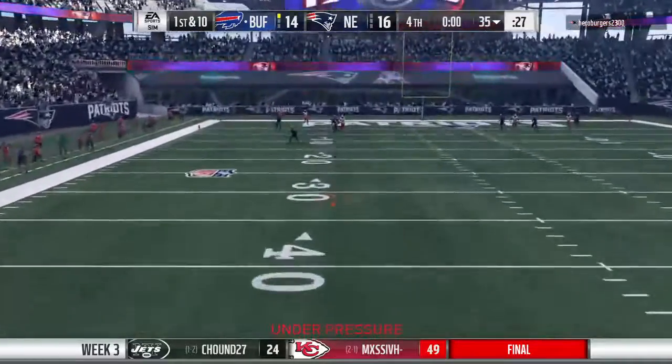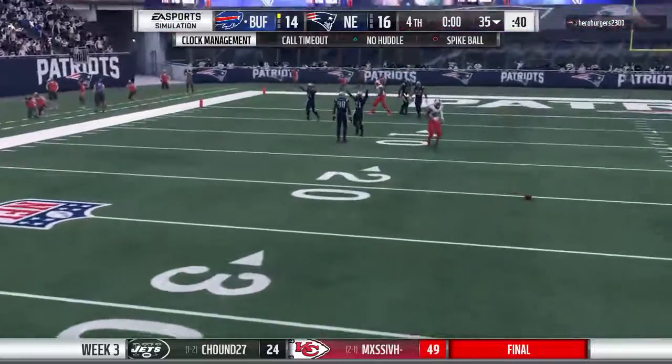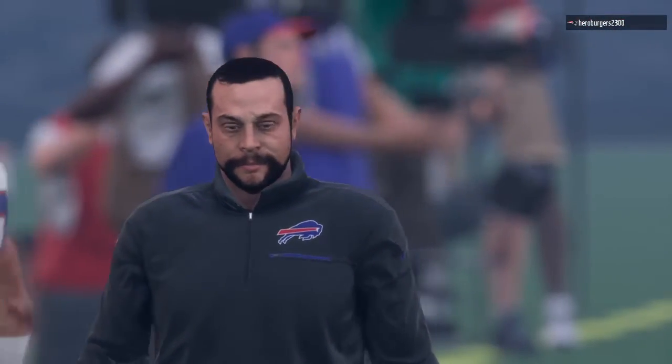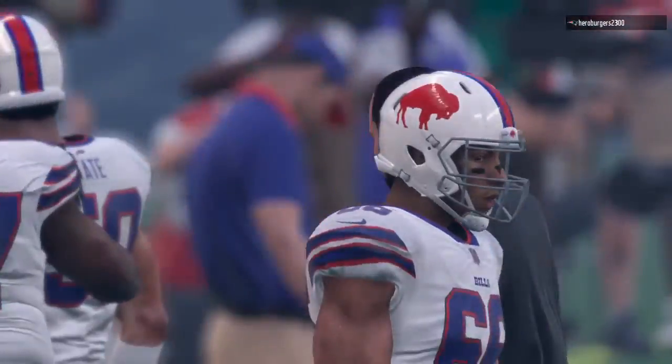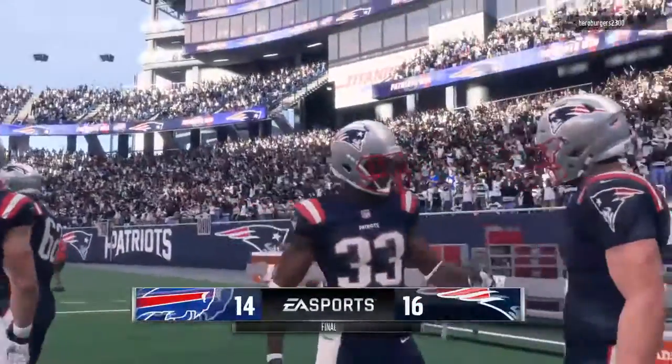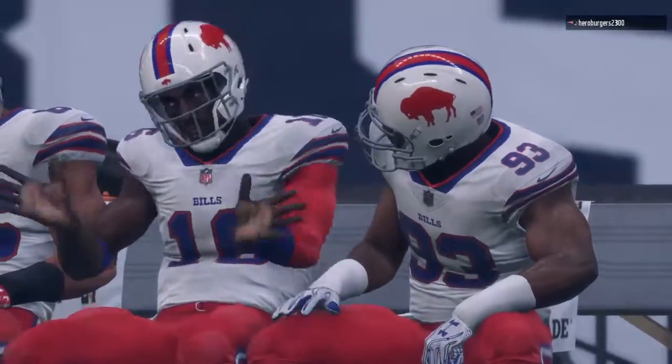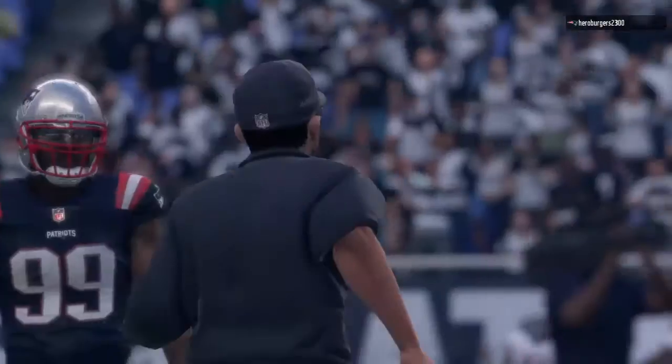Now a desperation throw deep downfield. And it's incomplete. So their final drive comes up empty. And with that, the ball game is over. Well, going into the final play of this game, they knew that they needed some type of a miracle there at the very end, but they couldn't get it done.